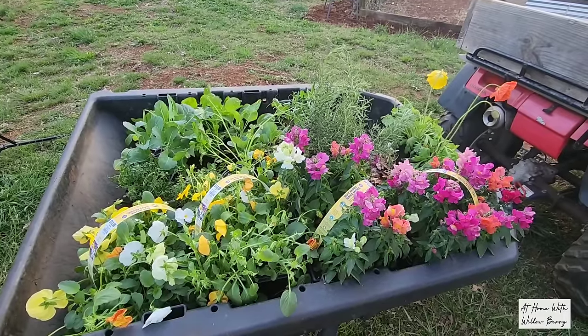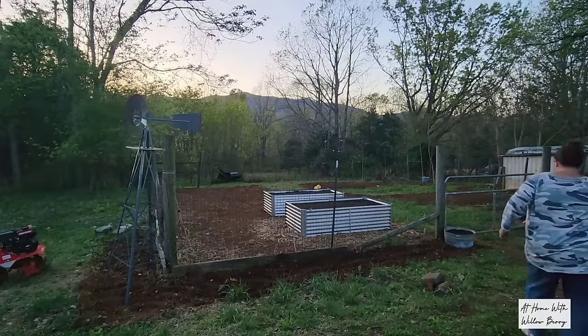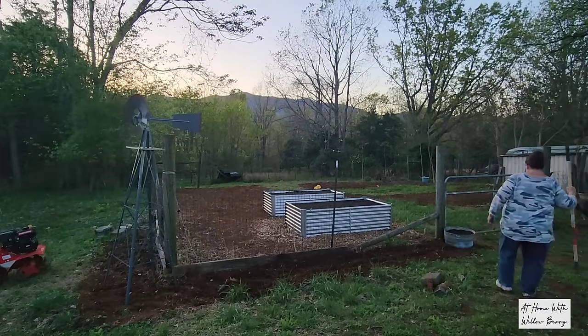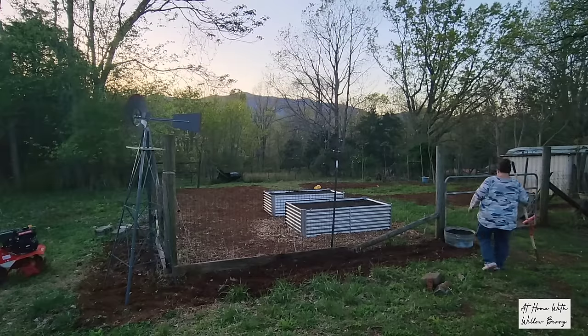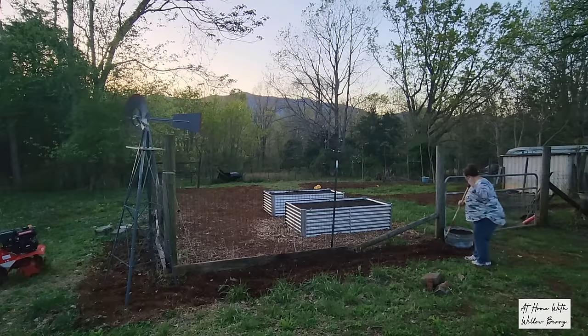I have just enough time left today to rake and clean up the area that Tim tilled for the wildflowers. It's getting late, and the sun will be going down soon. But don't worry, I'll be back out here first thing in the morning to plant all the beautiful flowers and veggies that I purchased at Lowe's.